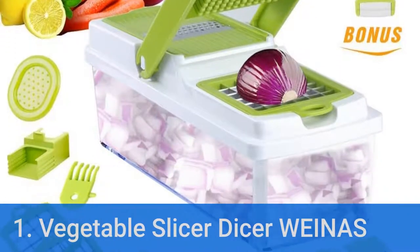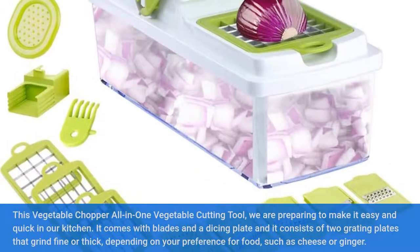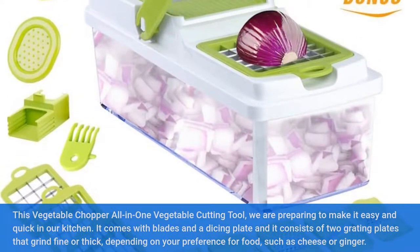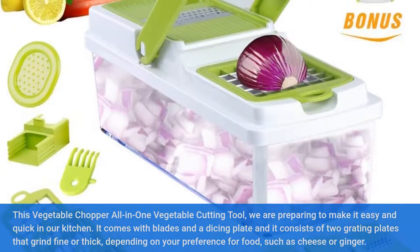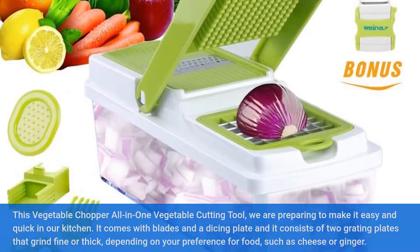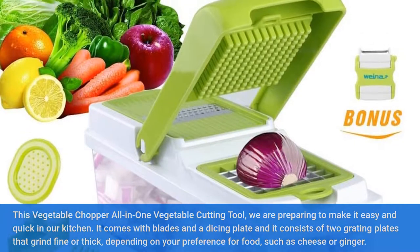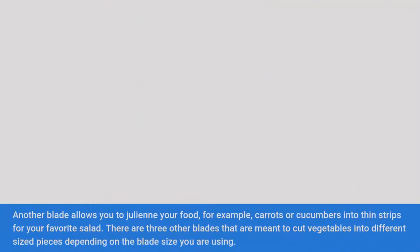1. Vegetable slicer Daiso winners. This vegetable chopper, an all-in-one vegetable cutting tool, we are preparing to make it easy and quick in our kitchen. It comes with blades and a dicing plate, and it consists of two grating plates that grind fine or thick, depending on your preference for food, such as cheese or ginger. Another blade allows you to julienne your food, for example, carrots or cucumbers, into thin strips for your favorite salad.